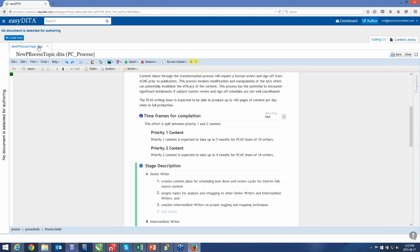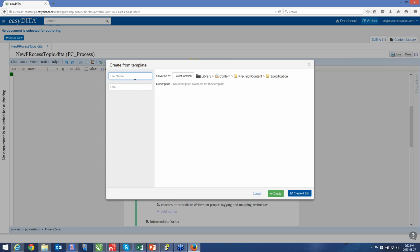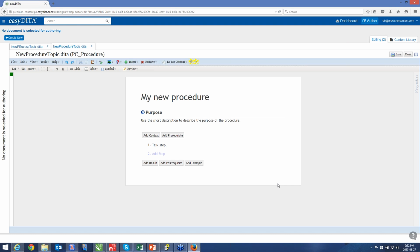Sure, absolutely. So let's start by having a look at a new topic type. Here we have a very generic set of templates we've created. But when I go into, for instance, create a procedure, we can see that we get a very simple template in which to start authoring, where we do have a lot of guidance on how to set this content up.